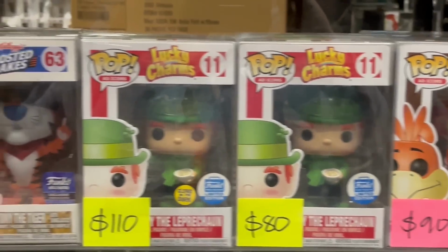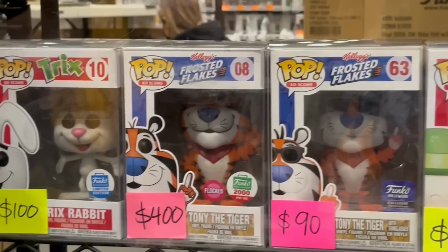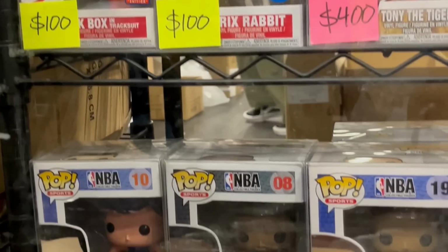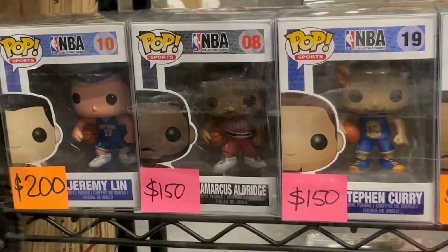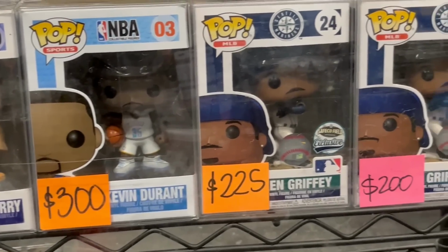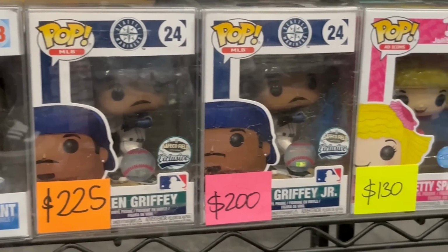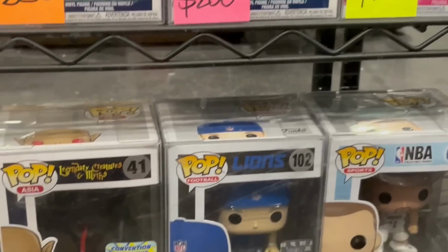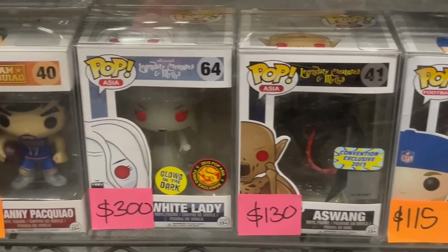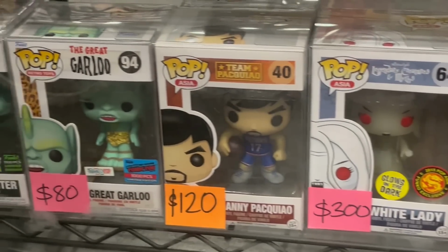Some of the ad icons. Flocked Tony the Tiger there. Trix Rabbit. We still need that Jack in the Box. Should have probably picked that one up as well, because $100 is not a bad price. And then a bunch of sports grails down here as well. Hetty Spaghetti. Love Hetty. Some more sports.